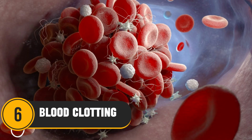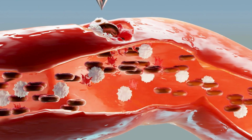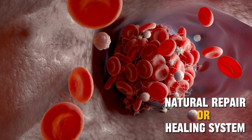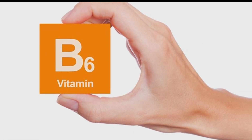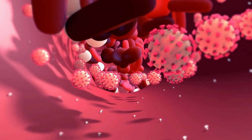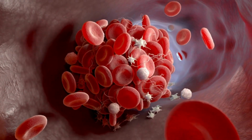Number 6. Blood clotting. Blood clotting or coagulation is a vital process that helps prevent excessive bleeding when we get injured. You can consider it a natural repair or healing system in your body. Now, here's where vitamin B6 comes into play. It assists in making specific proteins, particularly fibrinogen, that binds the red blood cells together and forms a plug, which then seals the wound and prevents bleeding.